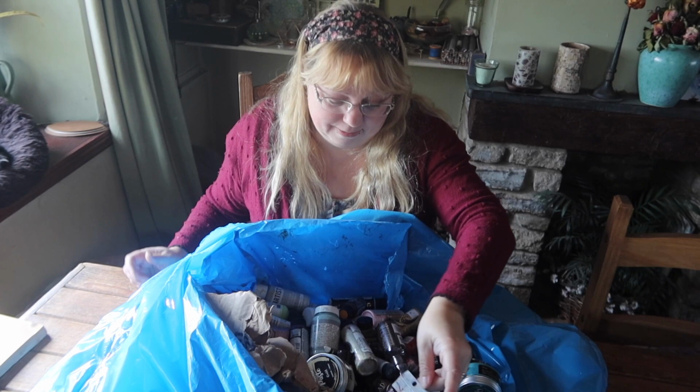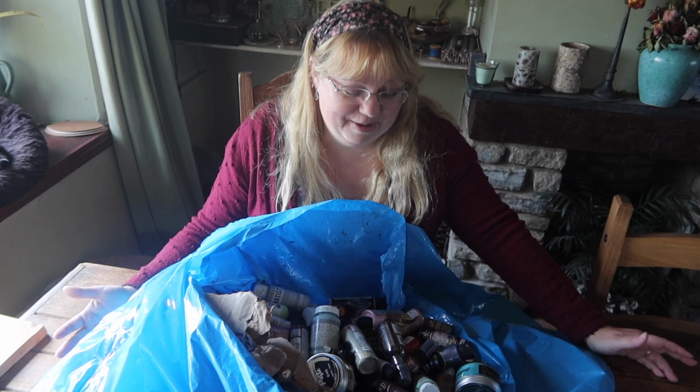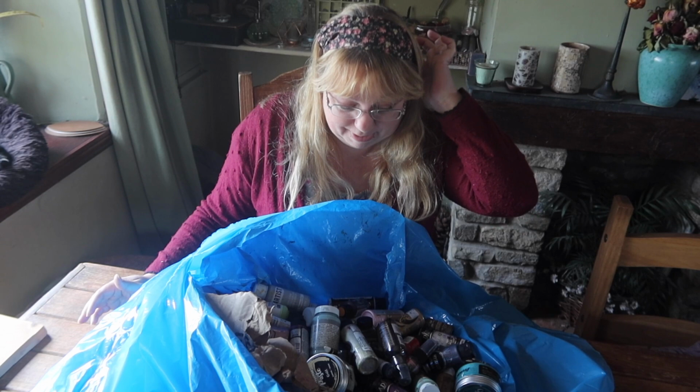This is the risk I guess you take with eBay, you know. If I wanted to pay five times as much, I could have probably got it in a nice box from a nice art supplies shop. But here we are. I'm happy to take a risk every now and then on this sort of thing, because I just wouldn't spend that sort of money on this sort of thing.